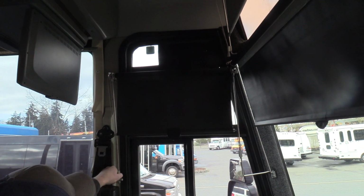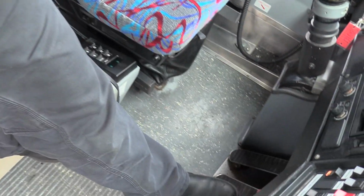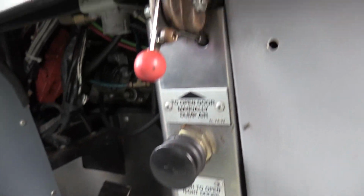What the heck's going on here, Jack? Oh, there's the little, anyways, yep. There you have it for the cockpit. These two buttons down here, that's the airlocks for the underfloor luggage area.